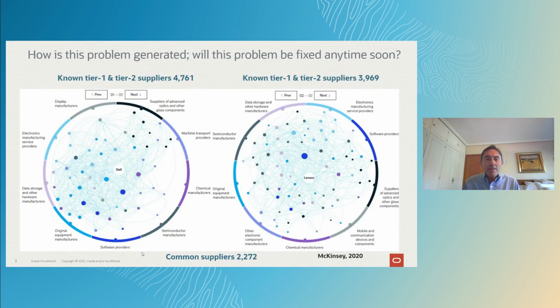So I guess the first question that we need to try to answer when we think about rethinking business operations is, is this resilience need structural or tactical? Is it a problem that will be fixed anytime soon, these disruptions that continuously happen? And what I want to show you in this slide is an example that will tell you at least one of the reasons why we believe that this is a new phenomenon that will stay here for a few years.